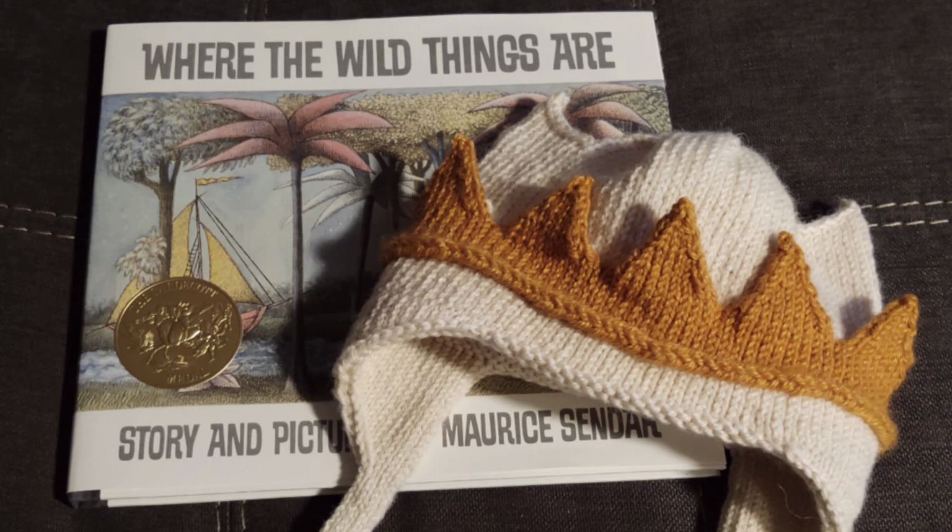called the Max Hat by Cricket Knits, and I made it out of Haiku Simply Natural, which is just a very squishy alpaca silk merino blend. It had a really odd construction for the hat, but follow the pattern. Don't think you know better than the pattern, because I thought I did know better than the pattern, and I didn't. I should have just followed the pattern. But it was really super cute, and I had fun making that.